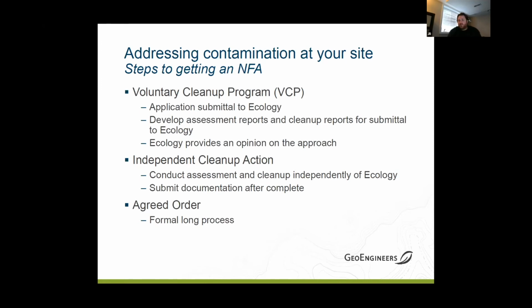Another way to do it is just an independent cleanup action. That's great for a small site where you've got a good idea of the contaminants. Ideally, it's just, "Hey, we're just going to dig this out and get rid of it." If you've got a good environmental professional on your team who can guide you through, you can pretty much just collect the information as you're doing the cleanup action, document everything, and then submit a document to Ecology that says, "We had contamination. Here's what we did." And ideally, they would come back with an NFA and say, "Yep, you guys did a great job. We don't see additional action as necessary."